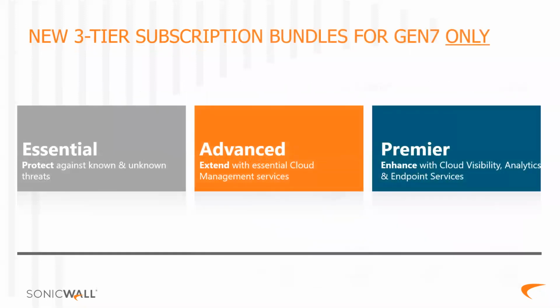Now, one thing that has changed, and for those of you that have used our products, you probably know that we have something called the Comprehensive Gateway Security Suite, and that got replaced a few years ago by the Advanced Gateway Security Suite. These were essentially our renewal licenses for the devices that would include your security, your support, your web filtering, and your zero-day threat protection, all wrapped up in a nice little bundle. We've broken that down a little bit now to give you more tiers and more variety. Right now, we have Essential and Advanced, and by the close of December, we will have Premier available as well. But I will be talking about all three of them just to show you where they sit and what you get with them.